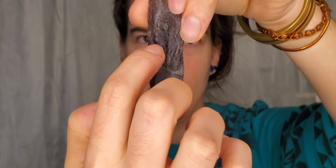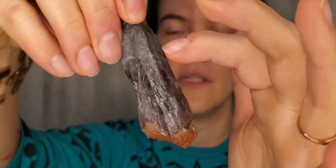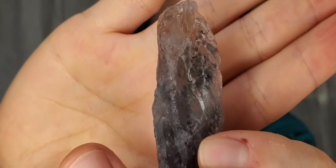Excuse me, contains amethyst. There's like a purplish band in here. Clear quartz, you can kind of see the clear quartz. Smoky quartz, you can see there. Cacoxenite. So cacoxenite is a little bit like rutilated quartz. And rutilated quartz is anything that has these little spiky fibrous inclusions in it. And you can kind of see those right there.